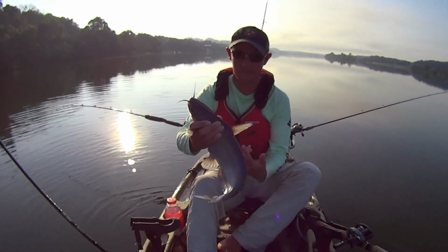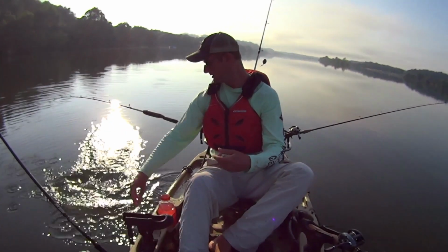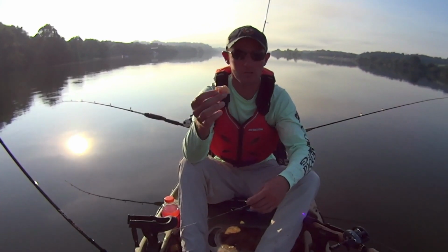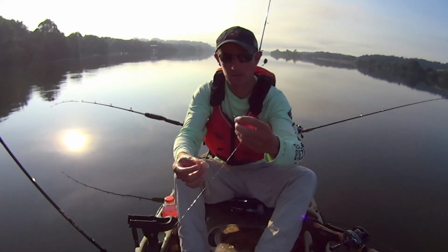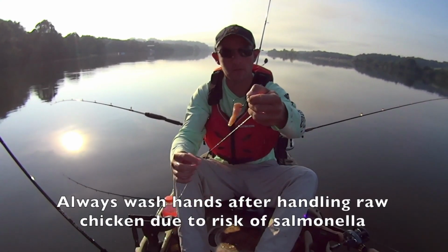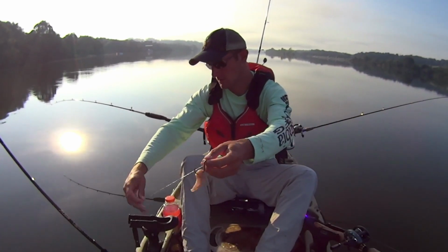Another small one that's way too small for what I need, but we'll let him go. Now guys, what I'm doing here is nothing complicated. I've just got a small chunk of chicken breast, small circle hook, and I'm just running that chicken right through there, leaving a lot of the hook point exposed just like you would with any other bait.